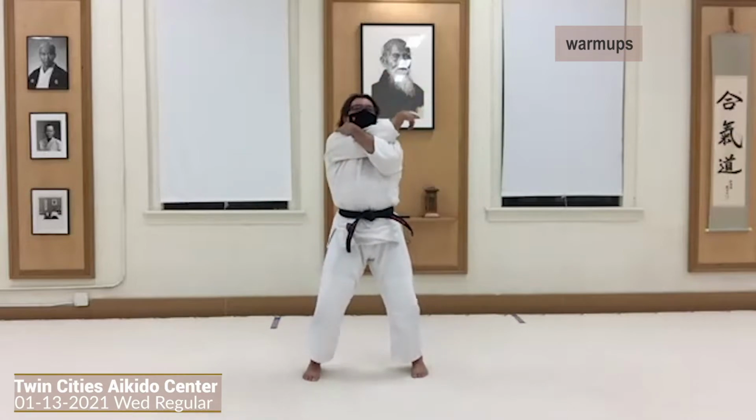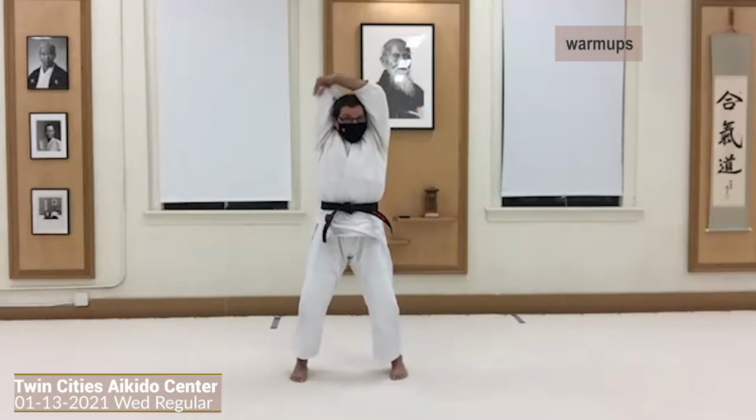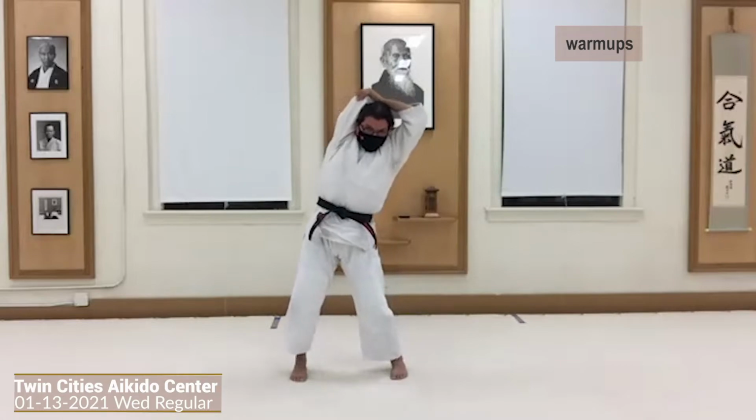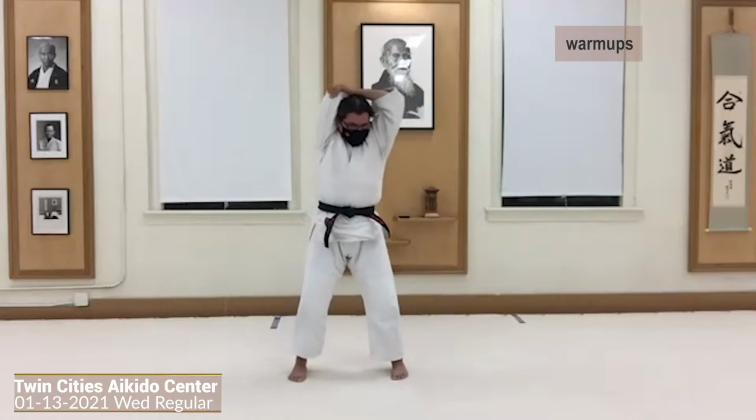Right side across. Okay, bring that right elbow up and stretch. Now, gently over to the left side. Okay, back to center.